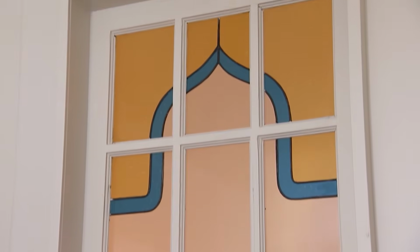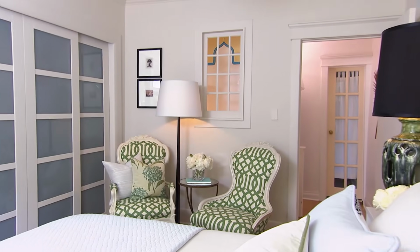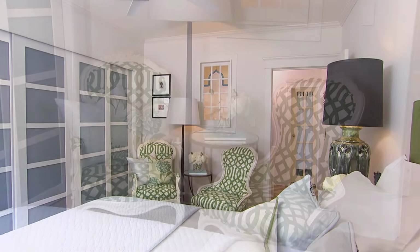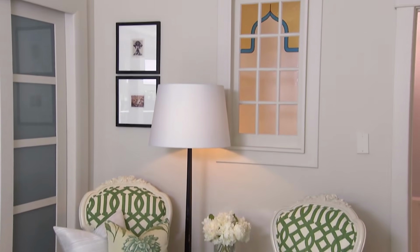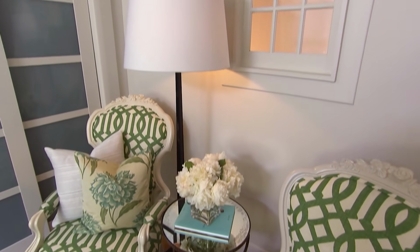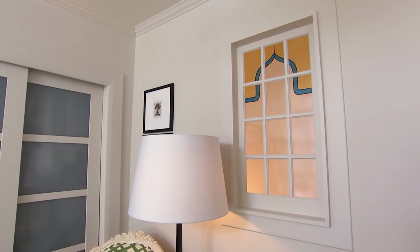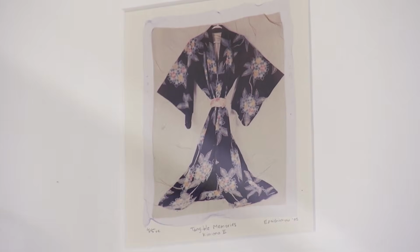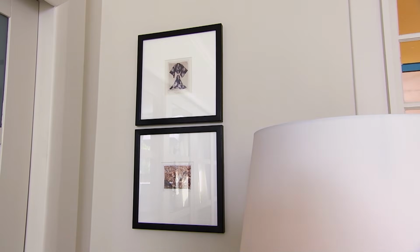That off-center stained glass window isn't a problem anymore, mostly because the soft white paint allows it to dissolve into the architecture of the room. Now the window has just become part of the vignette we created with the two chairs, lamp, table, and art. Em and Nishimura's prints add a feminine, dreamy quality to the space, and their black frames tie in with the black used in the other parts of the room.